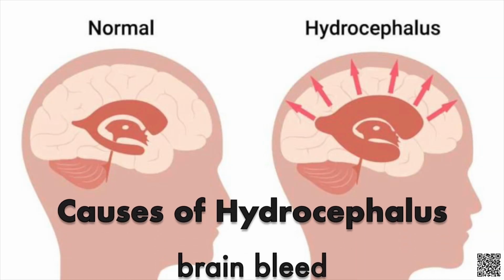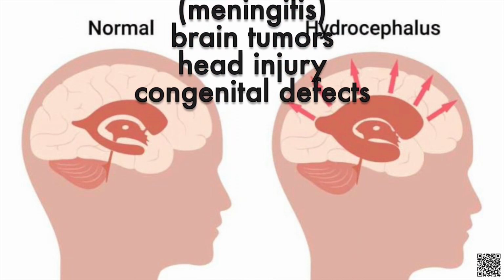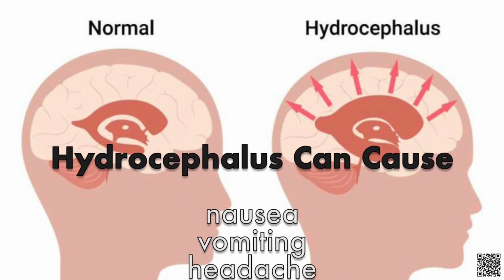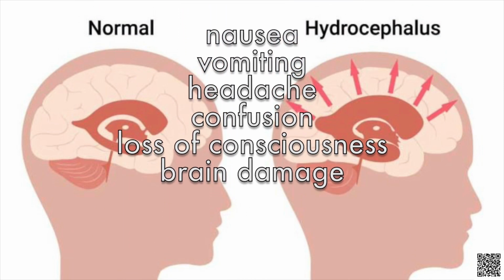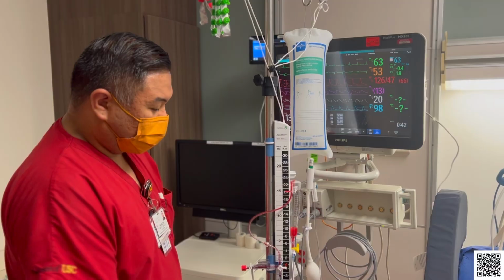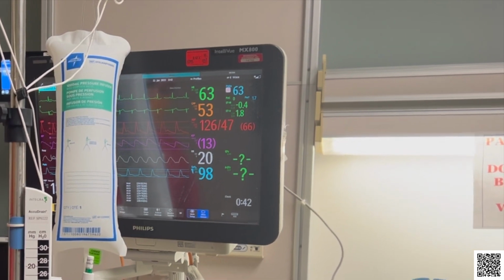Too much CSF can build up in the ventricles if the flow of fluid is blocked by a birth defect or an illness such as meningitis or bleeding. This is called hydrocephalus. Hydrocephalus increases pressure in the brain. Too much pressure in the brain can cause headaches, nausea, vomiting, confusion, loss of consciousness, and brain damage. An EVD drains some of the CSF or blood to restore a safe level of pressure in the brain. It also allows the healthcare team to record the brain pressure, also known as intracranial pressure.